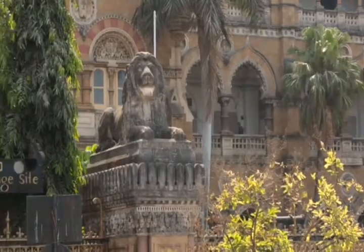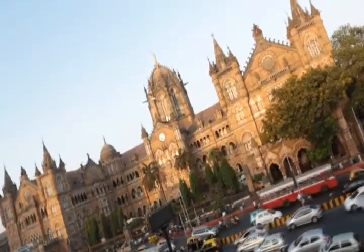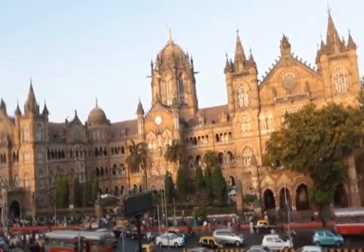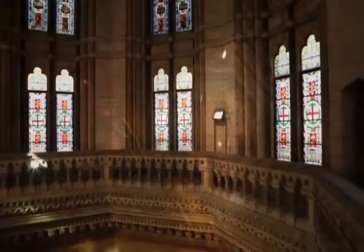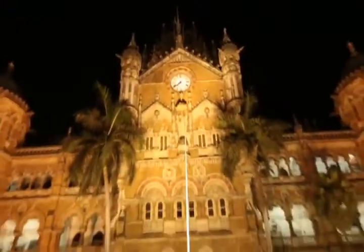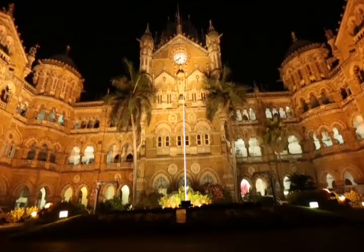And the building was listed as a World Heritage Monument by UNESCO in July 2004 as an outstanding example of late 19th century railway architecture. Today, the former Victoria Terminus is considered one of the finest stations in the world, an architectural wonder that is a must-see for visitors from every corner of the world.